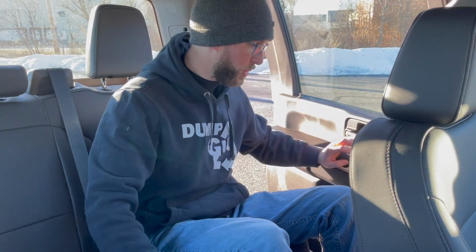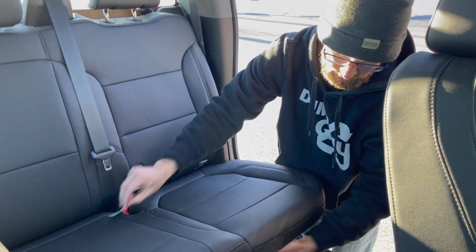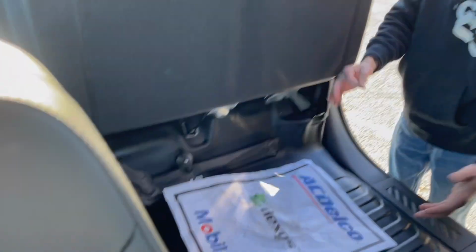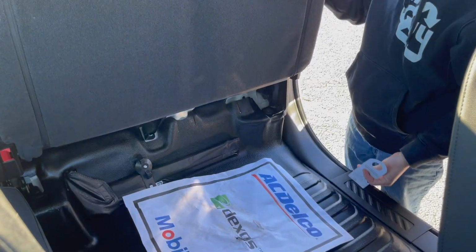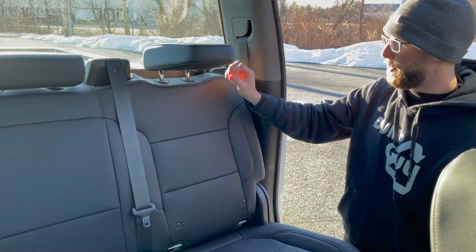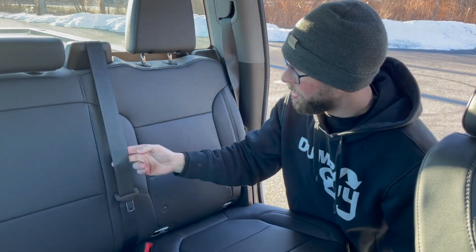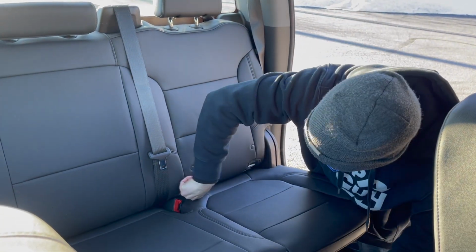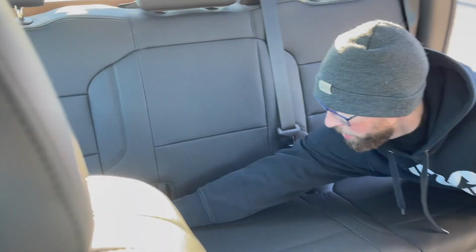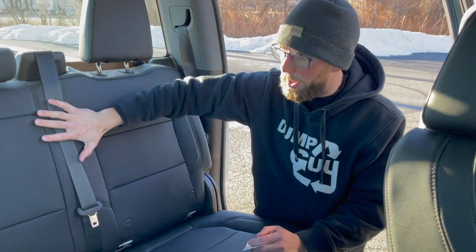Now, can you actually fold the seats up or anything? The bottom seats you can. So you can put some big tools back here if you need to. Still very fresh and new. Little button here to drop the headrests if you don't want that in your way. Your basic seat belts. You got your car seat connectors here to protect your car seat from moving around so your child stays safe in the back seats. Unfortunately, these seats do not go down, so there's nothing in the back here that we're aware of.